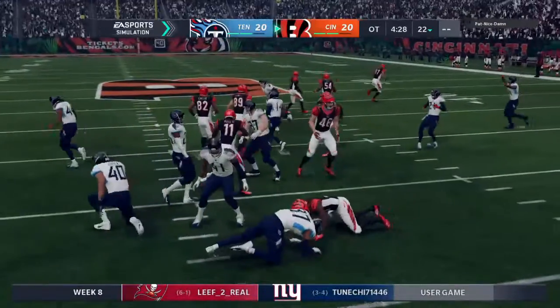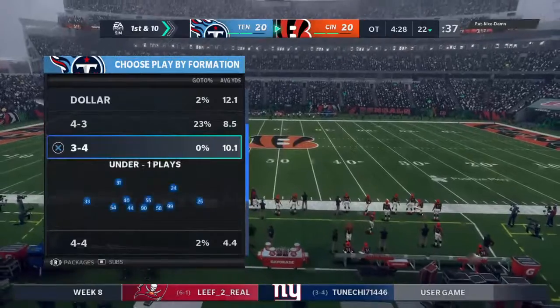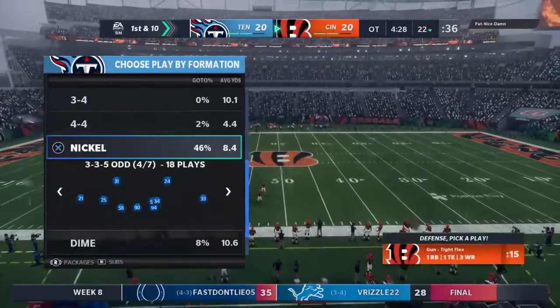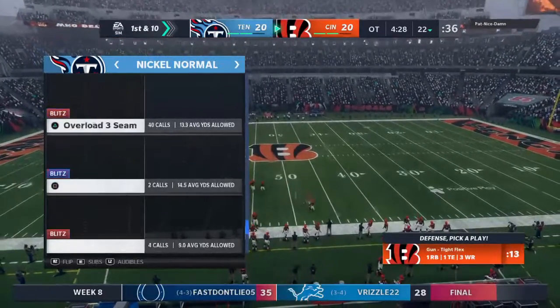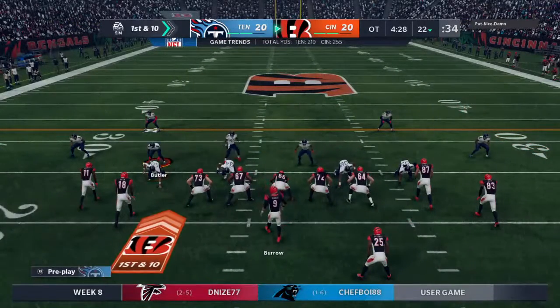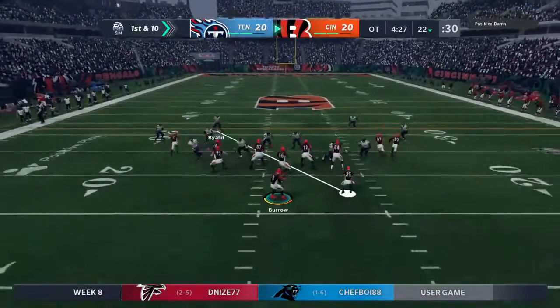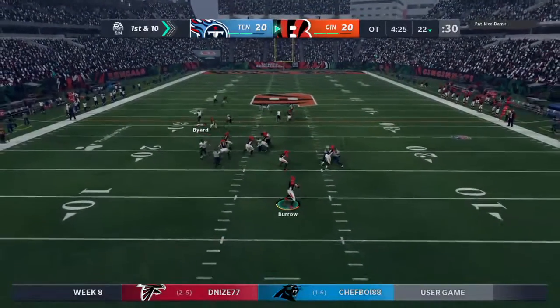And he returns this to the 22. Darius Phillips on the return. The Bengals take over 1st and 10 at their own 22-yard line. The Cincy offense about ready to go here on their next drive. They control their own destiny here. They have the football in overtime. Obviously, a touchdown would win it.